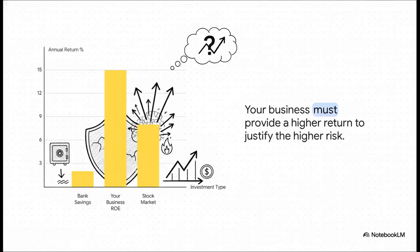And to put that into perspective, just look at this chart. You could stick your money in a savings account for a tiny but very safe return. Or you could put it in the stock market for a better return, but with more risk. Running your own business is the riskiest of them all. So your ROE has to be way, way higher than those other options to make any sense.